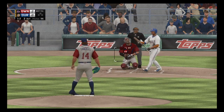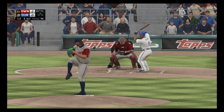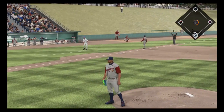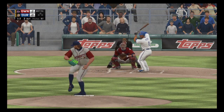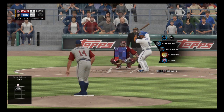Out in front of that one, may have been looking fastball. Good job just to make contact. Able to protect the plate with 2 strikes, and he'll see another one. A ball and 2 strikes. Here's the pitch. 2-2 now with 2 away and the bases empty.